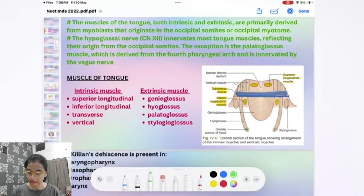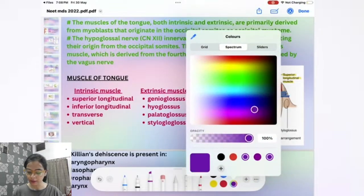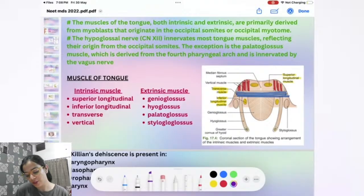Okay, now the vertical muscles. The vertical muscles are going like these. These are your vertical muscle. Same here. Correct. These all are your intrinsic muscles. Now extrinsic muscles. Extrinsic muscle, let me change the color. This is your extrinsic muscle.